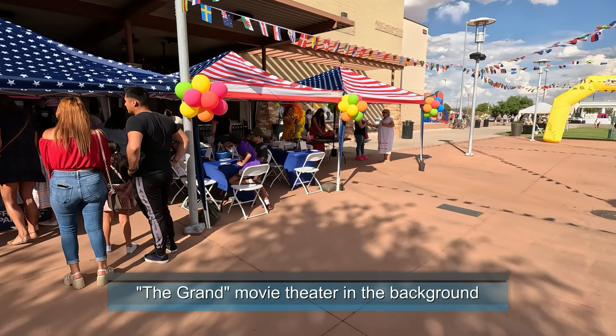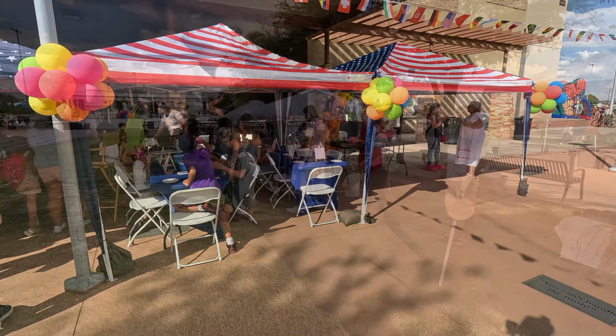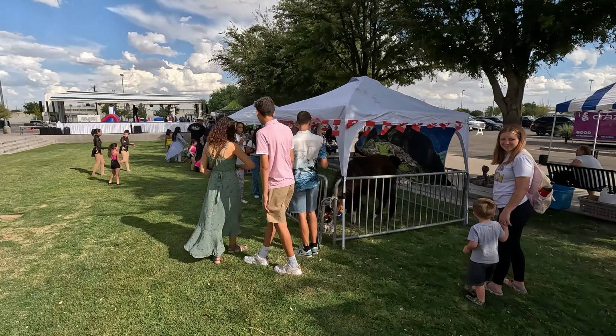Face painting for the kids. And here's the llama again, same like last year.